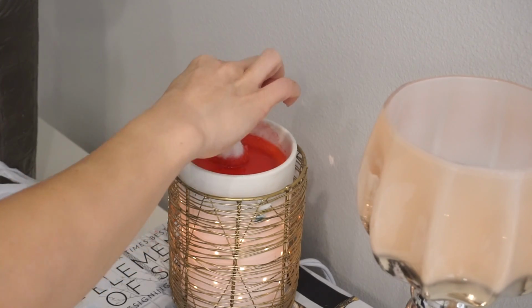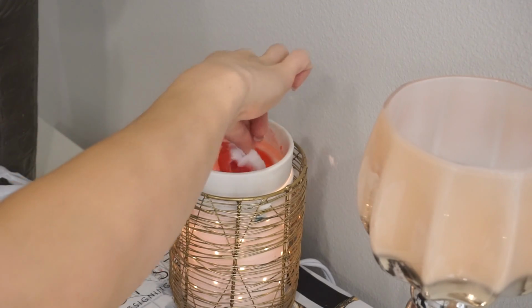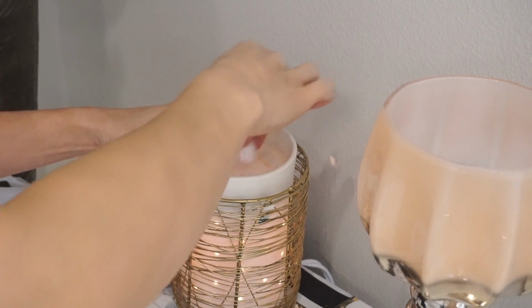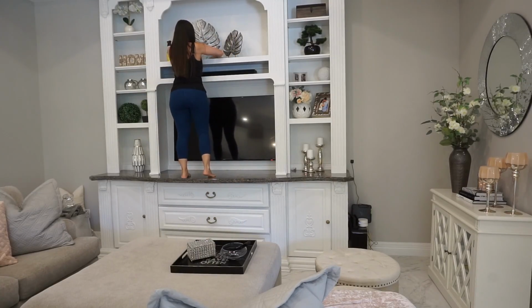And then with this candle warmer, if you have a Scentsy unit, just take a cotton ball to soak up any of the wax. I used to use toilet paper and it was just such a mess, but I found that with a cotton ball it'll soak everything up completely, and about 3 cotton balls will completely take out everything that you need removed.